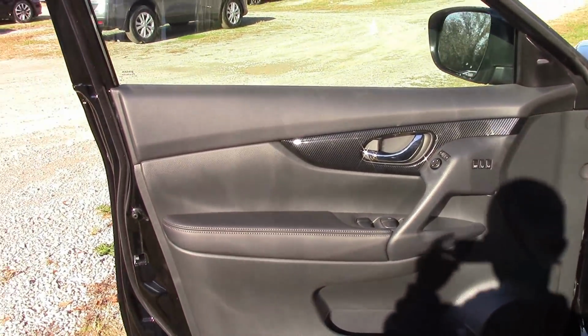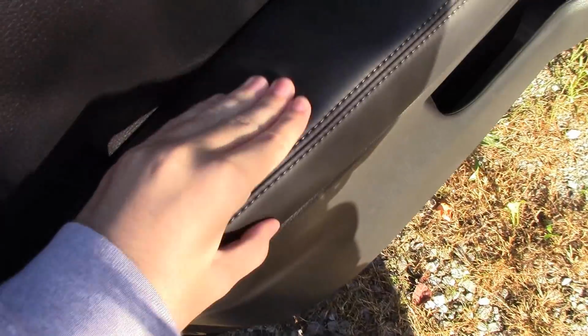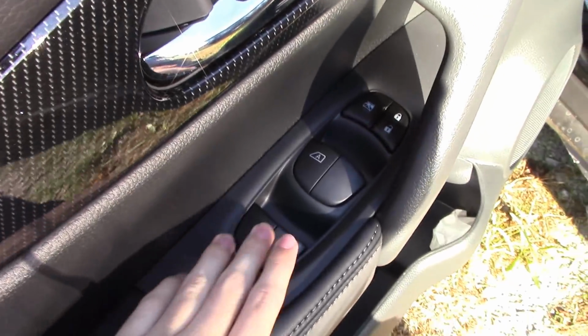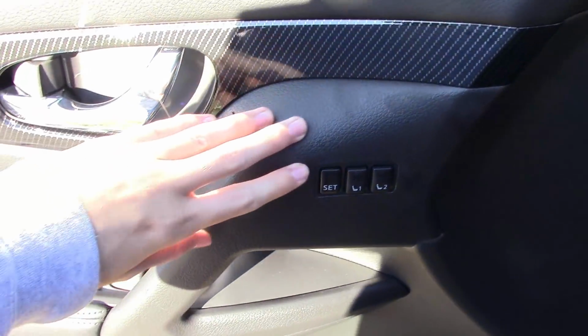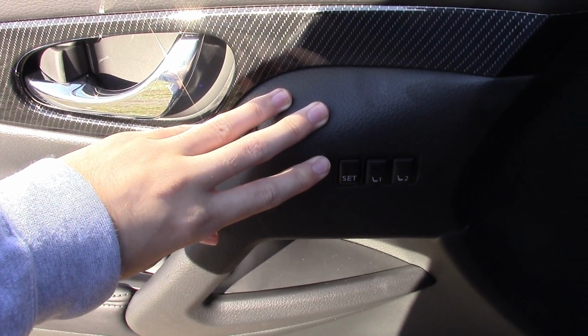The door trim of the Rogue is very high quality. The armrest portion is leather with contrast stitching. It is very softly padded. Only the driver's window is fully automatic. The SL gets these two-person memory functions, which remember the seat and mirror positions.